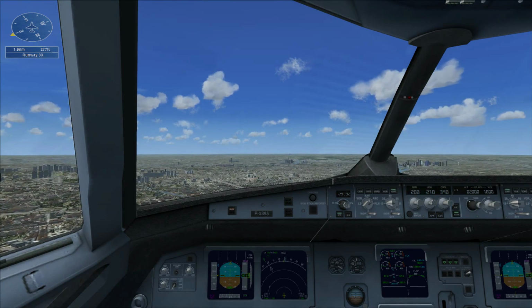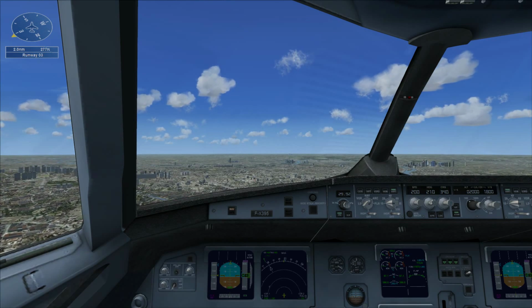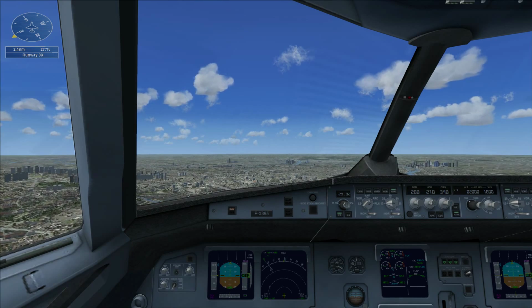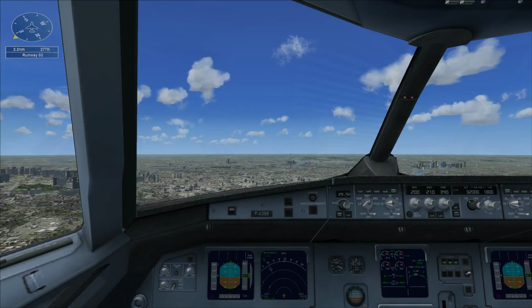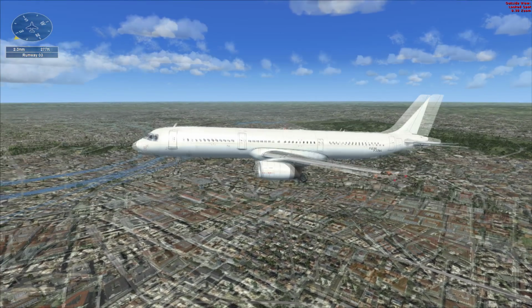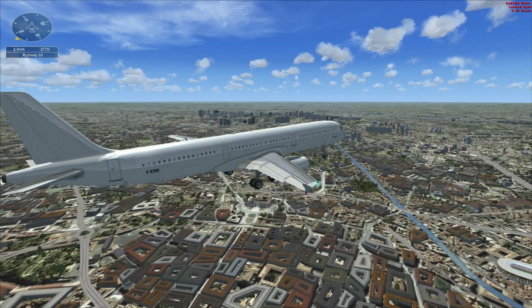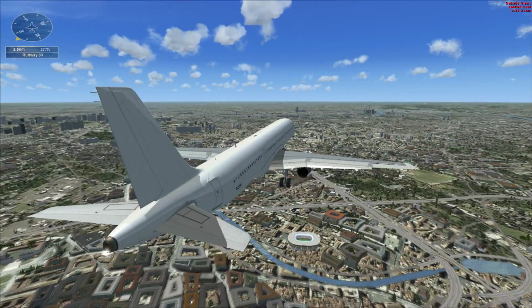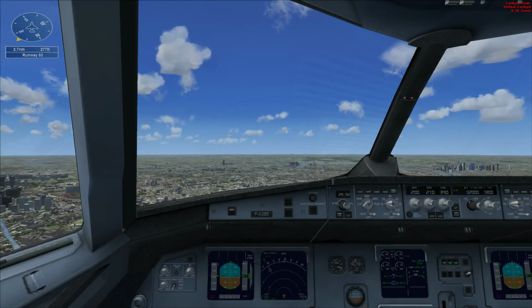I'm at 1,900 feet of some kind at 165 knots. I have let go of the joystick. For once, it is perfect. Wow. How do you look? Looking good. Looking good. Non-liveried Airbus. Can't zoom out this view for some reason. Okay, enough of that.